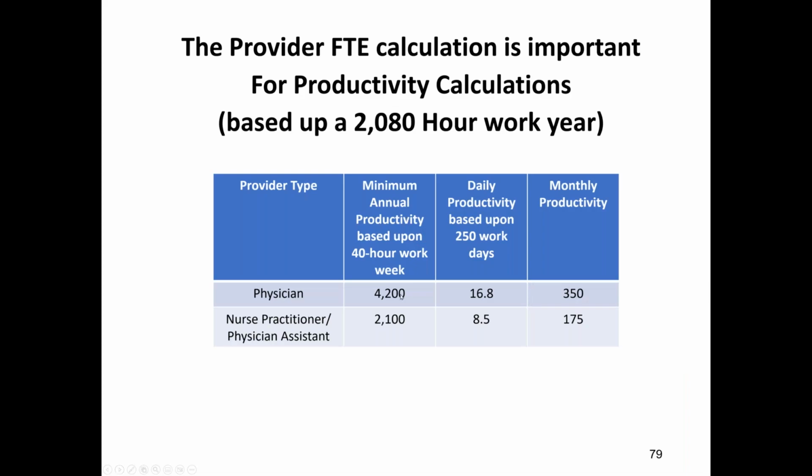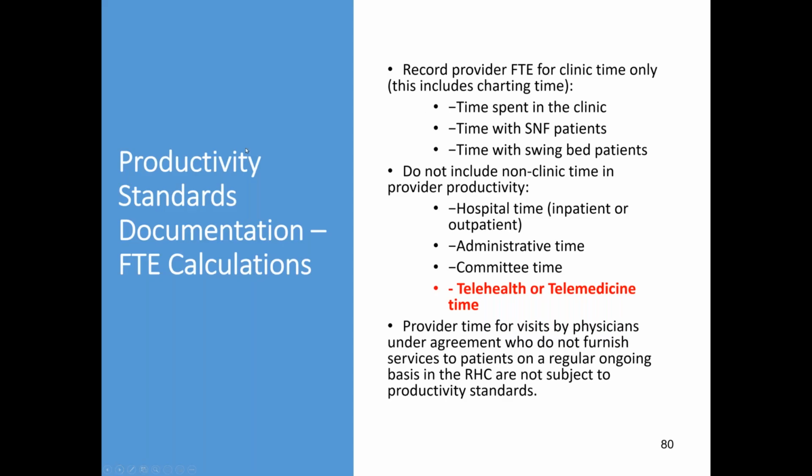These are the productivity standards for a full-time physician who's working 40 hours a week, 52 weeks a year. It's 4,200 visits. That's about 17 visits a day that physician should be seeing. For your nurse practitioner and for your PAs, it is 2,100 visits per year. It's a relatively low number, about 9 visits per day. And so you see that there's some monthly productivity that people would need. Here's some of the documentation standards. Again, we're sort of running out of time, so I'm not going to go through that one.